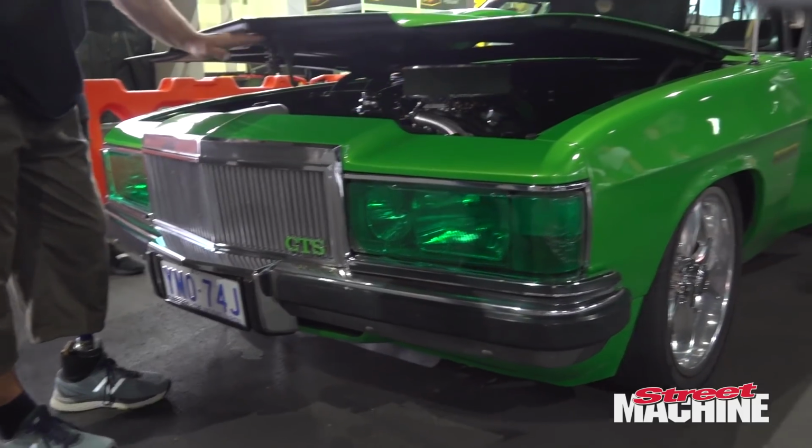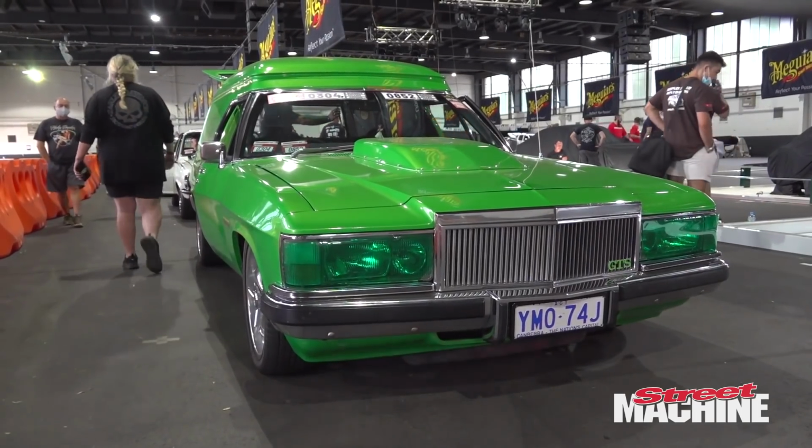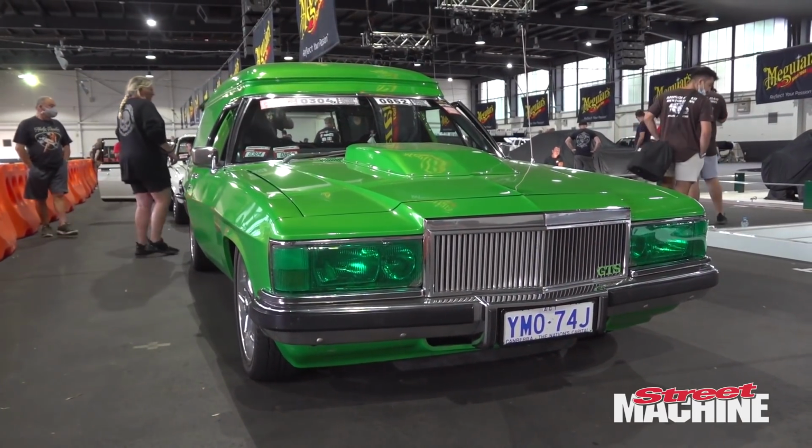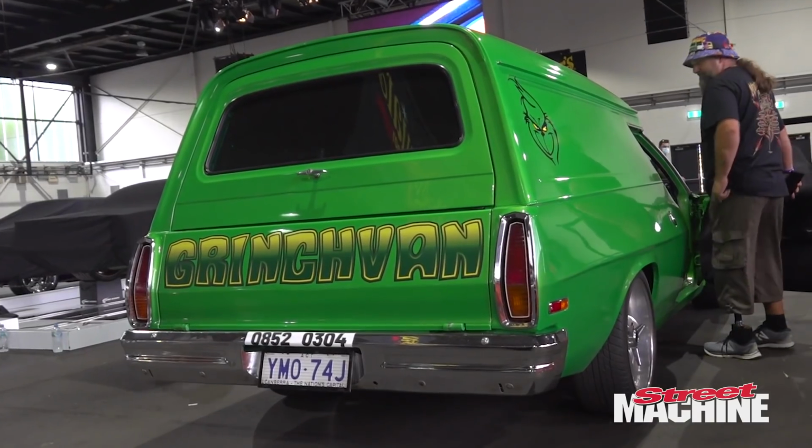My name's Billy, I'm from Canberra. It's a 1974 HJ panel van, just a Kingswood, but yeah, bought it as an ongoing project and it's almost finished. And tell us about the theme. The Grinch, mate. Just here to piss everyone off, so why not?